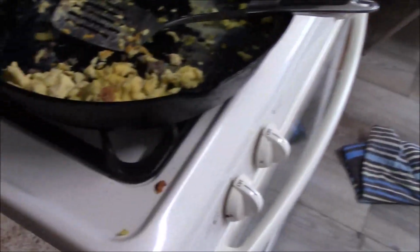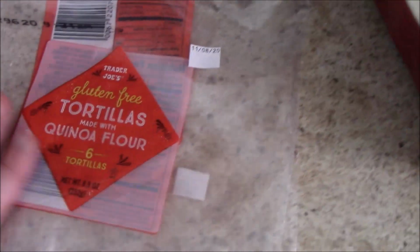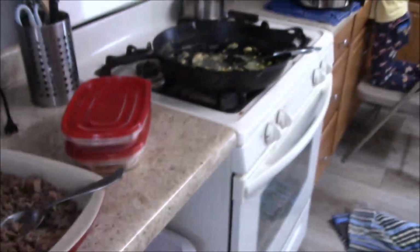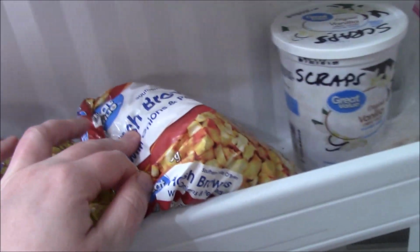since there is a little bit left, make a breakfast bowl for my husband. I can just take some of the sausage, take some of those eggs, and then I have a little bit of these hash browns here. I used to buy a lot of those.